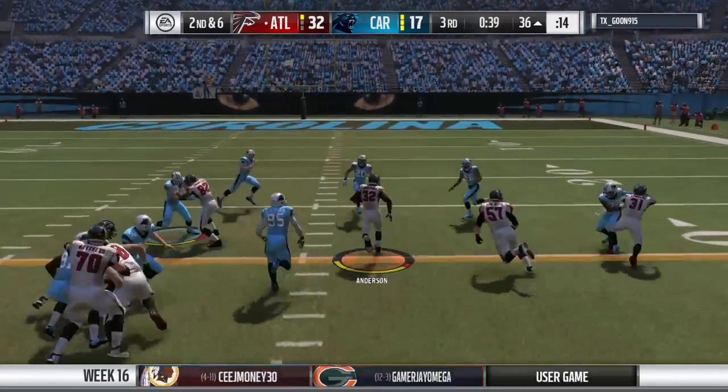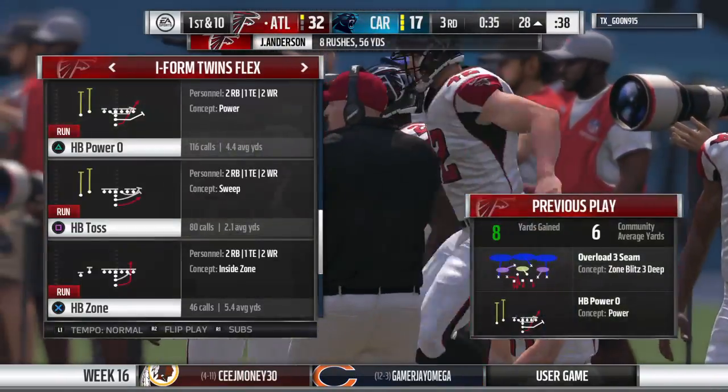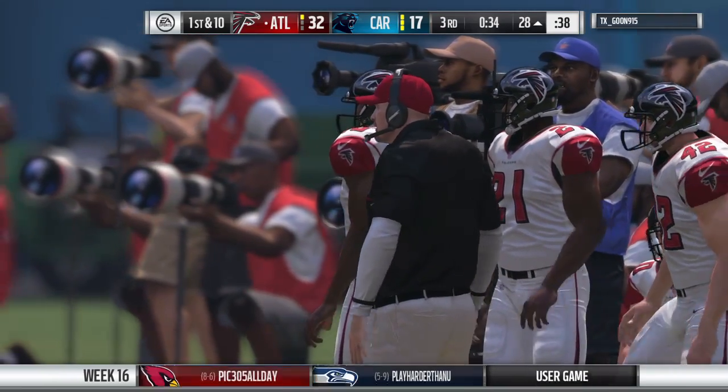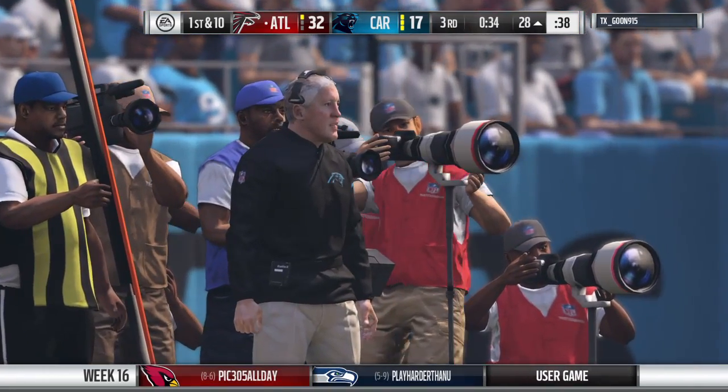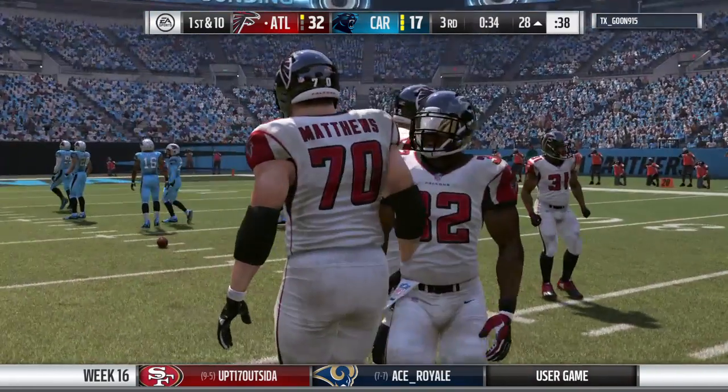They'll give it to him right up the gut, and he'll go down at the 28. It goes as a gain of 8, and it moves the chains. That's a good, nice, crisp run for a first down. I wonder if the defense might have been loosened up a little bit, maybe anticipating a pass instead of the run that they got.